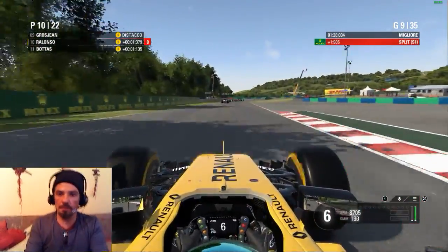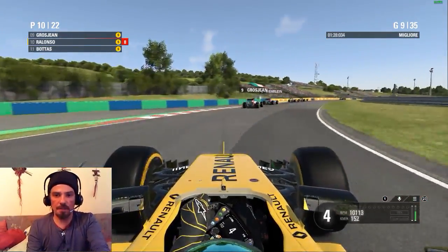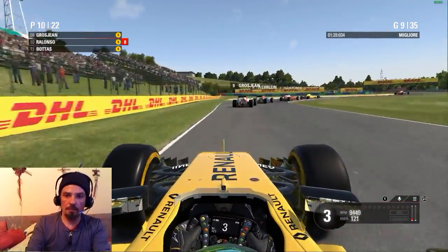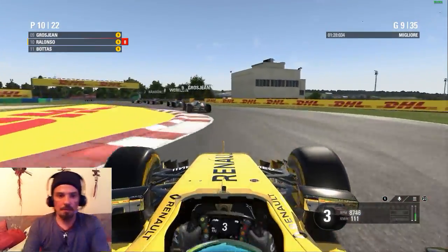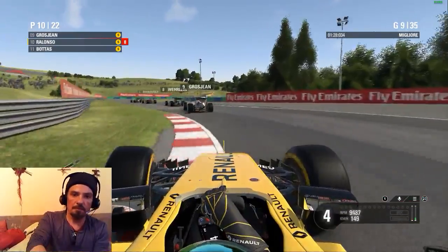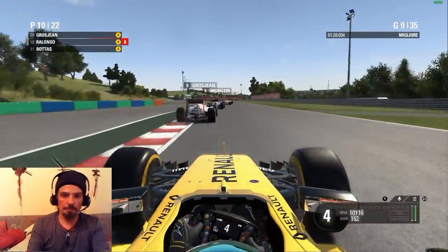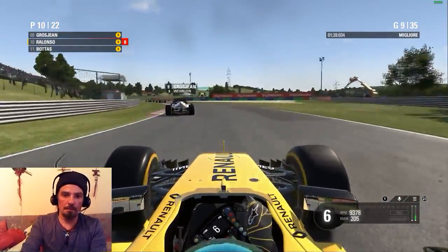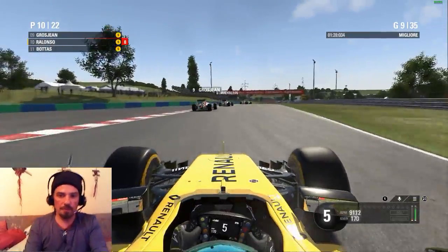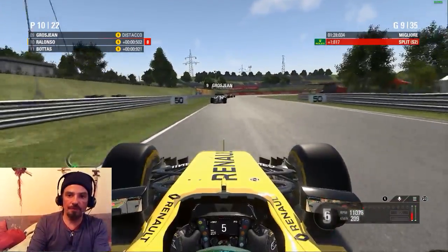He didn't learn anything from his experience last year in Mexico, where he caused a crash on Verstappen. But we are still in the race, guys. No consequence for us after the move of Vettel.